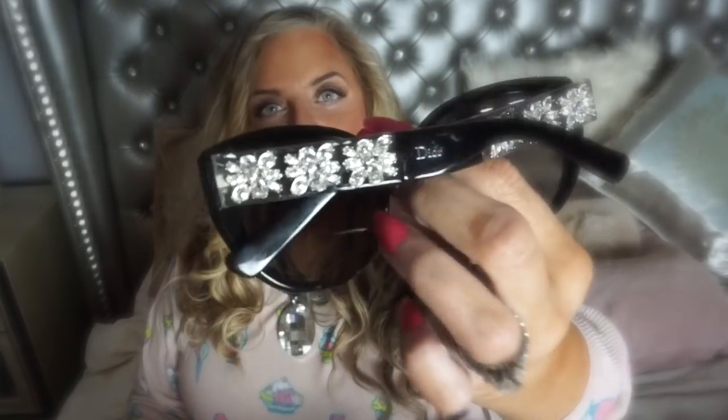And these are the ones I've just been wearing a lot, because I always love the blinged out. You see that there? And the bling hasn't come out off at all. But these are the shades. I don't know why I like these. I like the ones with the bling.